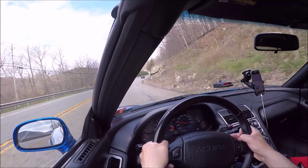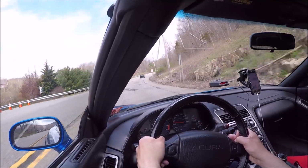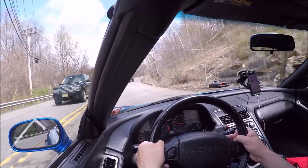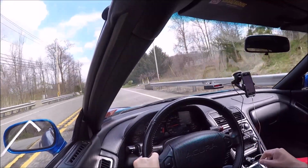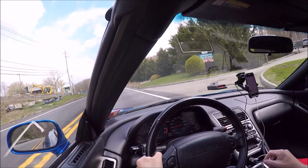On the highway, this car is very, very comfortable in 6th gear at 80 miles an hour. You could do that all day, get great gas mileage. Your RPMs are very low, very smooth ride. You will have to downshift probably twice to 4th gear to pass somebody. 3rd gear is probably my favorite gear in this car. See, now we'll get a little drone there at 2,000.